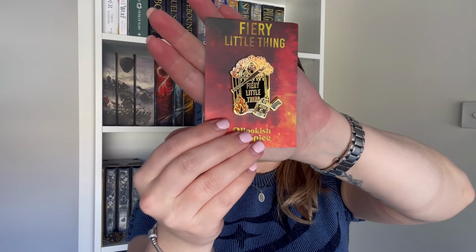I keep all of the pins I receive from Bookish and Spice in a jar, which I think is a pretty cute way to store them because they're kind of difficult to store and I never know what to do with them, and now I have so many. But they're a special feature that I really like in this book box, and it's just beautiful. They always match the book.